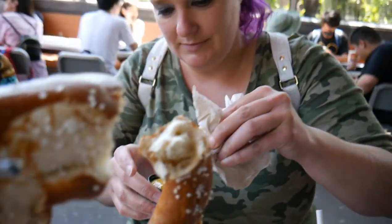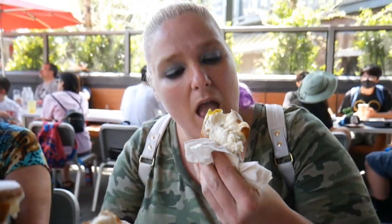I tried this last year. The pretzel was fantastic. It comes with beer cheese. Ugh. Yucky. Not a fan? No. So I'm going to have this with mustard. Okay, that means it's good. Better than any other pretzels we tried? So far, this one's the best?